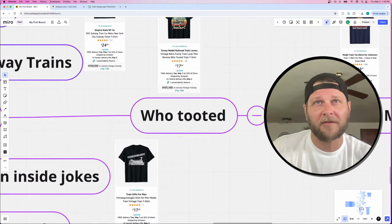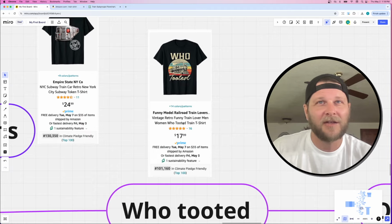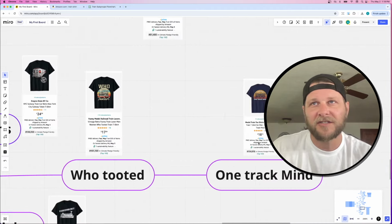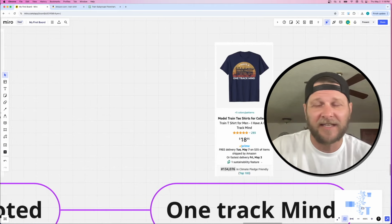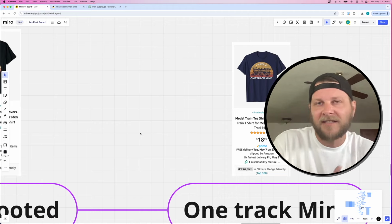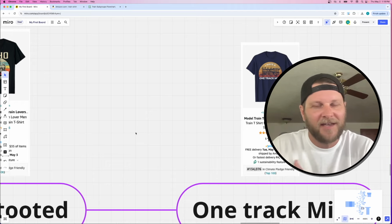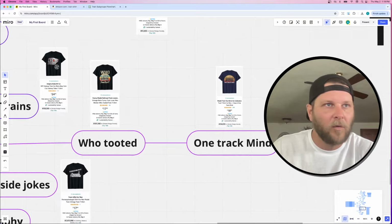And we've got things like train puns. Now, these are popular, right? Who tooted? And it's a funny pun here, this could be for kids or adults, anyone who loves trains. Here's another one. I have a one-track mind, okay? Now, there's tons of these out there, but think of your own pun. Think of your own pun. Ask ChatGPT. Look at other puns that are successful in other niches and see how you could apply it to the train niche, okay? What else do I have on here?